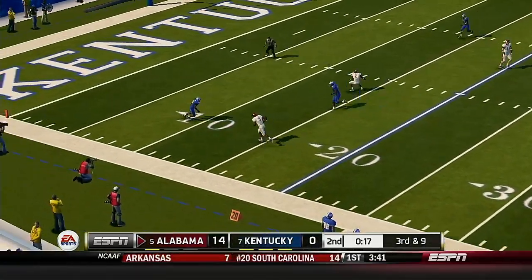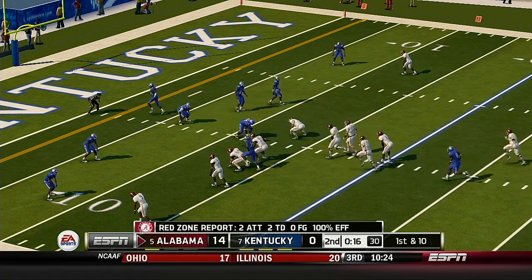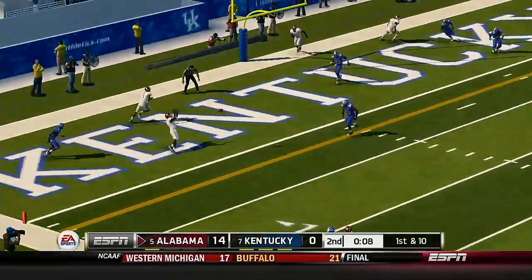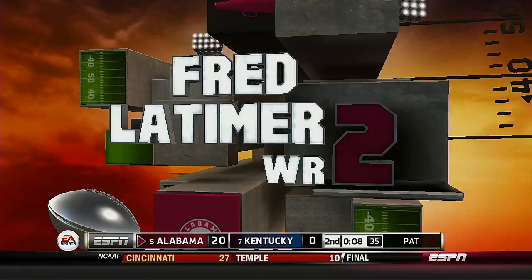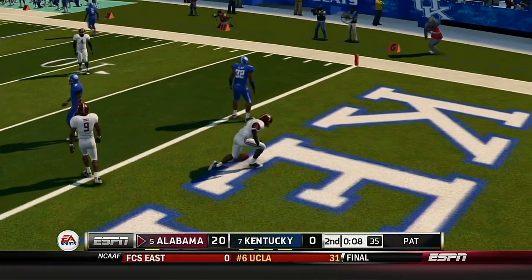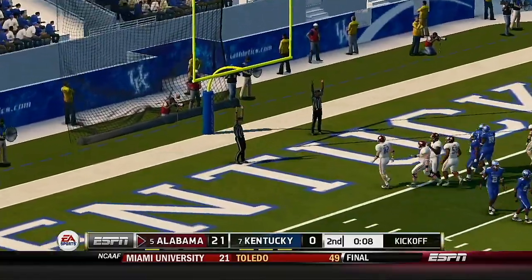He airs it out. Caught with room to work. Touchdown. This team has so many potent weapons. It's tough to try to single out just one of them to stop. He splits the uprights with the extra point.